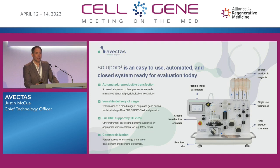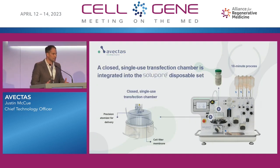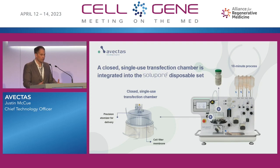So a little bit more on what Solipore is all about, and how it compares to existing technology. It consists of three components. The first is the multi-use controller, which consists of both the hardware and the software that control the mechanics, the pumps, et cetera, that are utilized to control the technology. The second piece is a proprietary reagent solution that's used to formulate different types of cargoes, to deliver the formulated cargo and do the transfection. The third piece, which I'm going to get to in more detail, is a closed single-use transfection chamber where the transfection actually occurs. These three components make up the Solipore system and are used to produce cells, as you'll see in a couple of slides, that have superior cell health and function relative to existing technology.